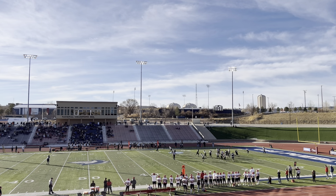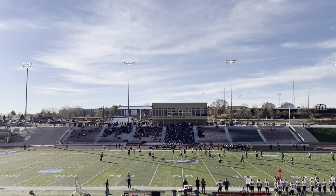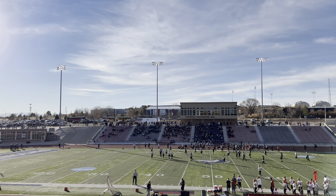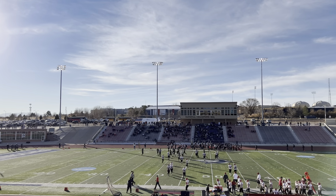Okay, so Clonch going for the punt. Decent booming punt. Going to take a favorable Centauri bounce. And is going to get downed at about the 37, 36-yard line. So Lyman going to be at their own 36, 37.